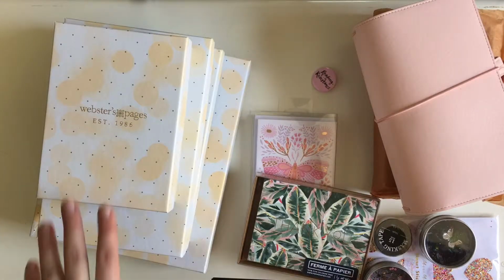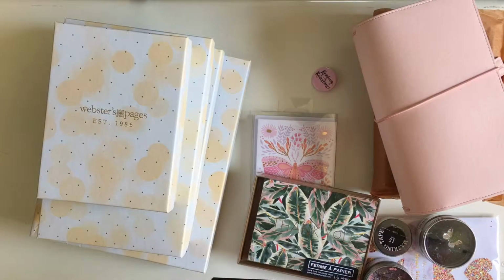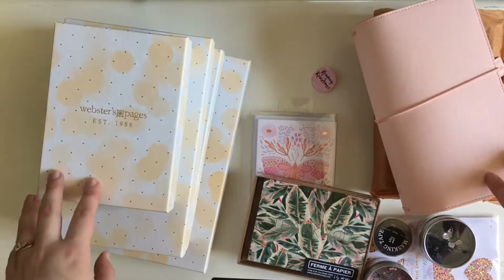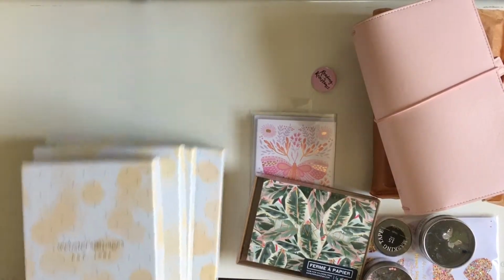Today I wanted to share a haul of some random purchases that I've made in the past few months from different places. So it'll be a little random, but I just thought I would go ahead and share in case anyone's in the market for something.